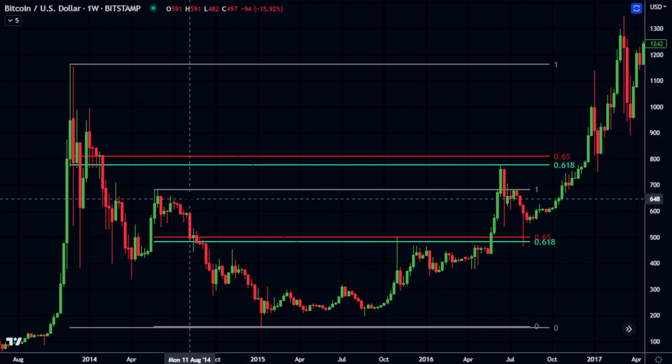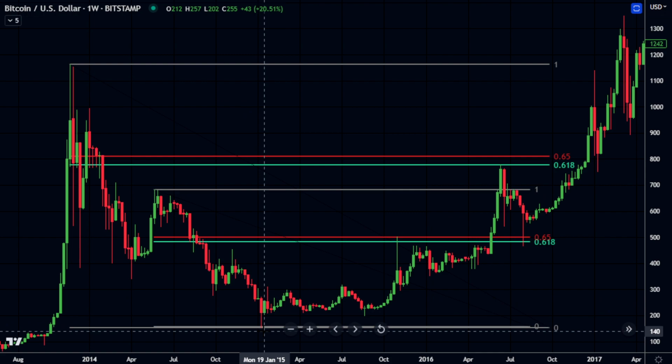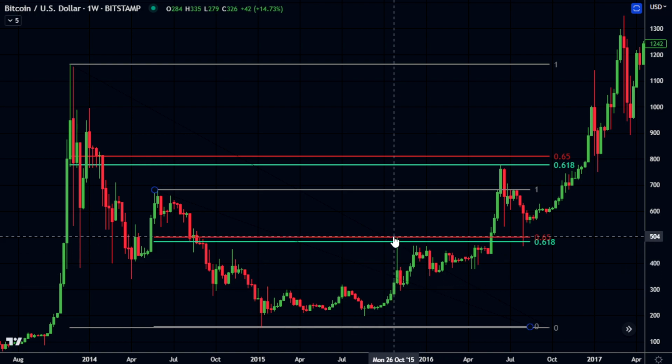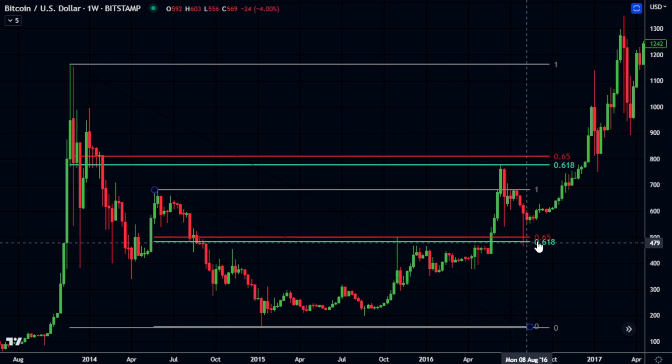And now looking at the fib retracement from the top of this dead cat bounce to the bear market low, we see the golden pocket comes in around this level. It exactly captured the top of this run and also pretty much got the pullback area going from this golden pocket down to this golden pocket.